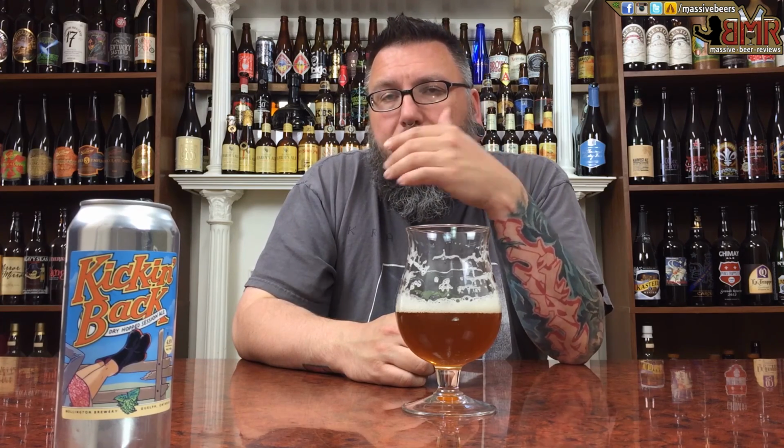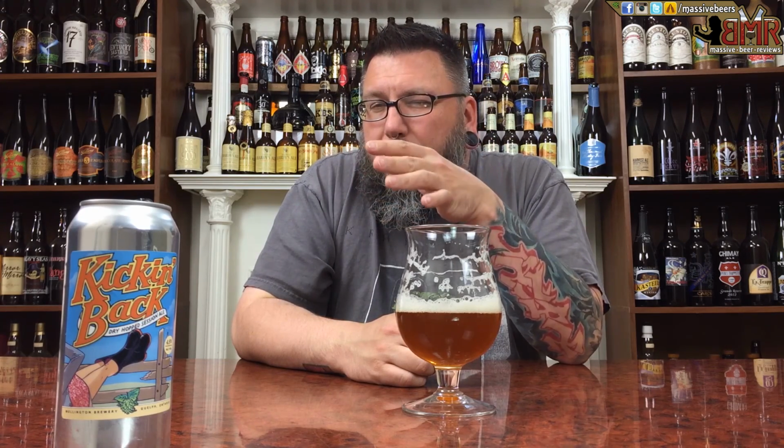I'm actually a huge fan of Wellington's beers. The beers that I did have, I really enjoyed. Like I said, I don't remember having this one. I'm not sure if I did or not. It's a little bit on the timid side, but at the same time, it is a session ale, so take that with a grain of salt. So there you go. Another review in the books.